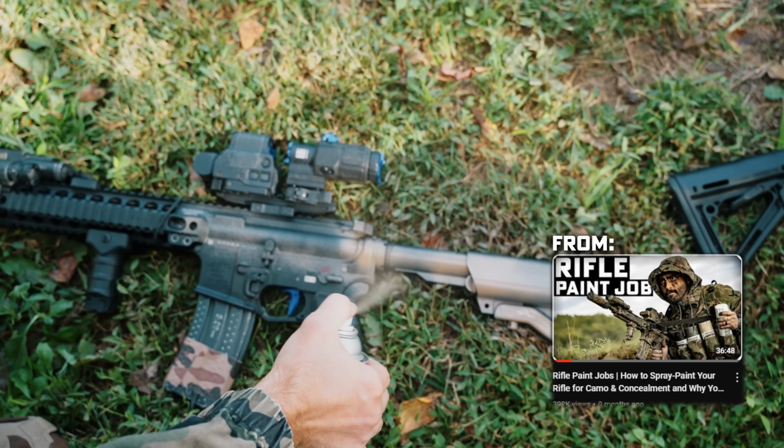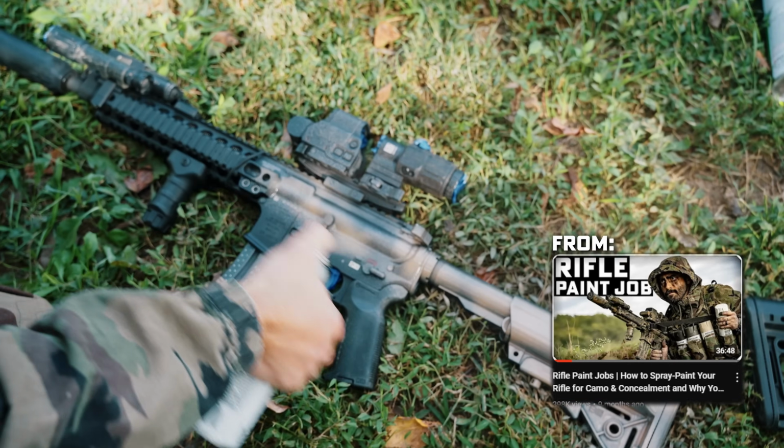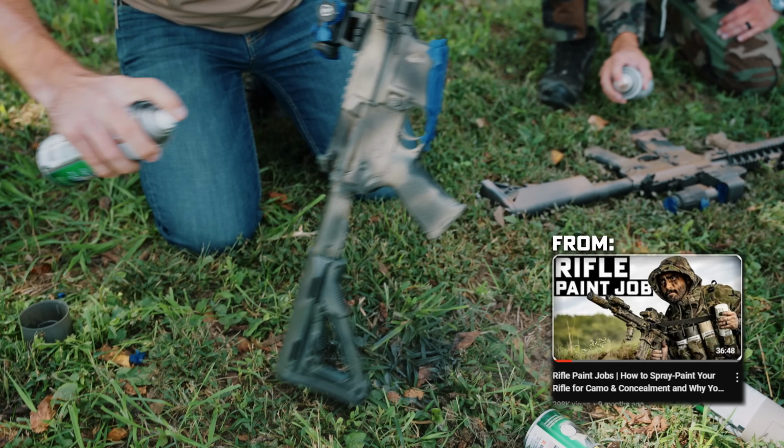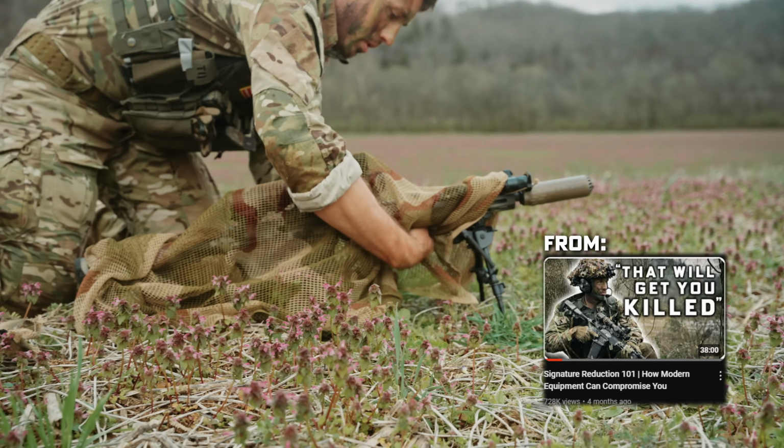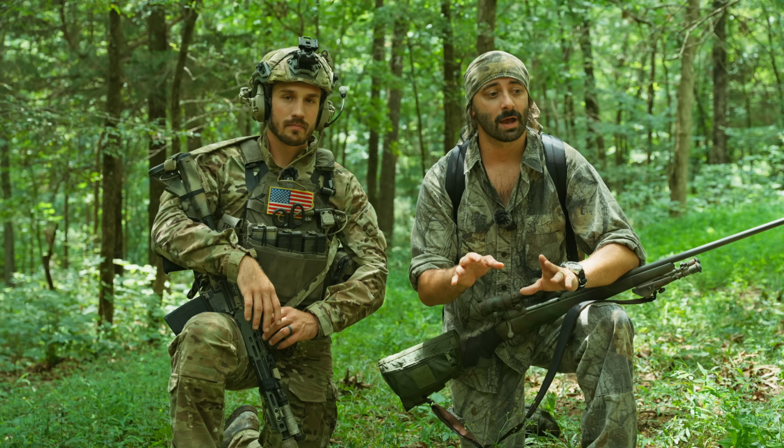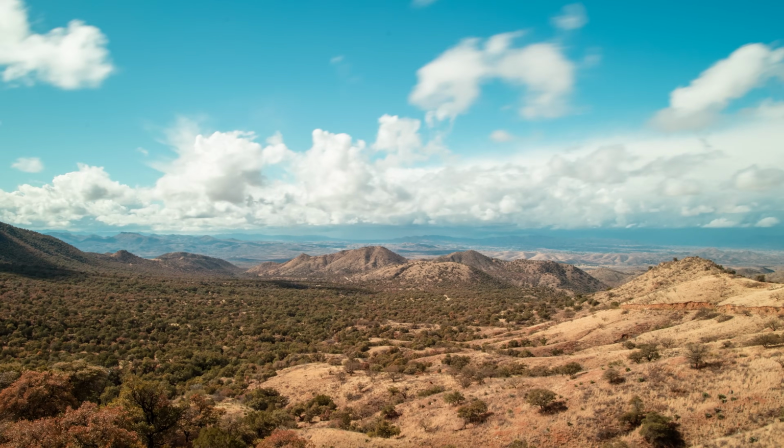In our previous videos where we've talked about camouflage, both how to paint your rifle to blend in with your body and your surroundings, and in the signature reduction video, where we jumped into camo a lot and patterns on that one, and even silhouette, I saw in the comment section all the time guys being like, hey, I live in Arizona and this camo pattern is perfect for me year round.